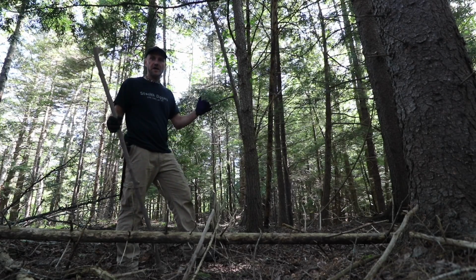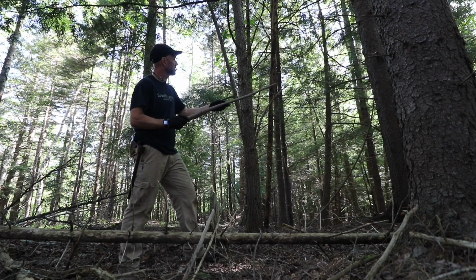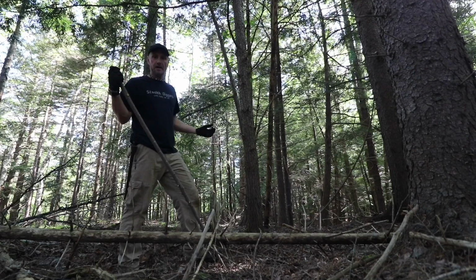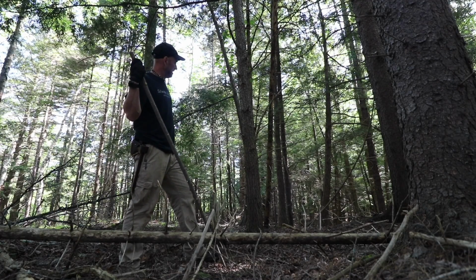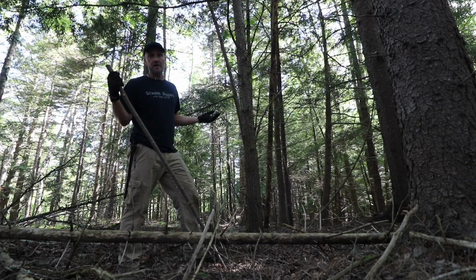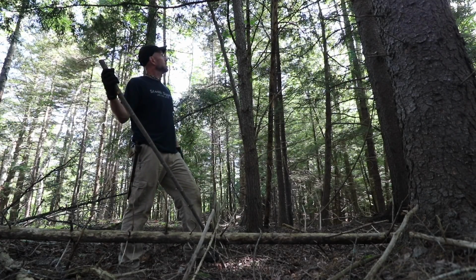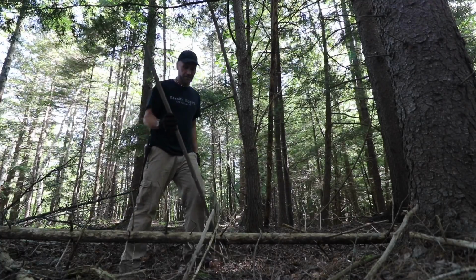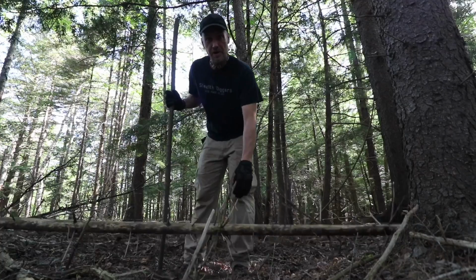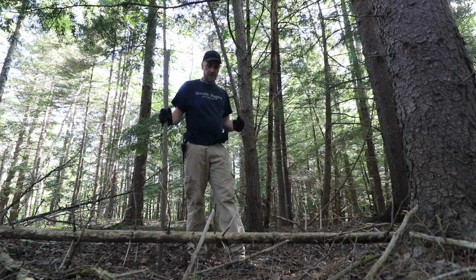It's the selectivity that has made the difference for me in the past couple days. See this thing? Still leaning. It's not rotted, it's solid, it's straight, and I can see that I can get a few lengths out of it. So I'm going to cut that and be able to take back a few pieces of wood. Same thing, even this on the ground. Well, actually not completely on the ground. It's leaning over this little ditch. Solid.